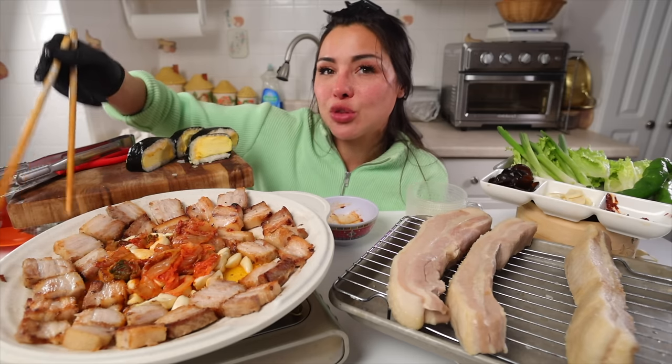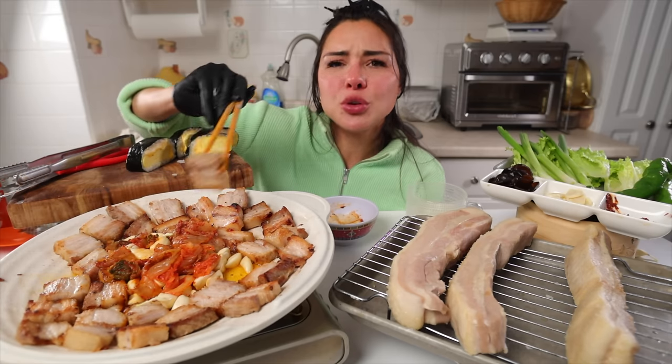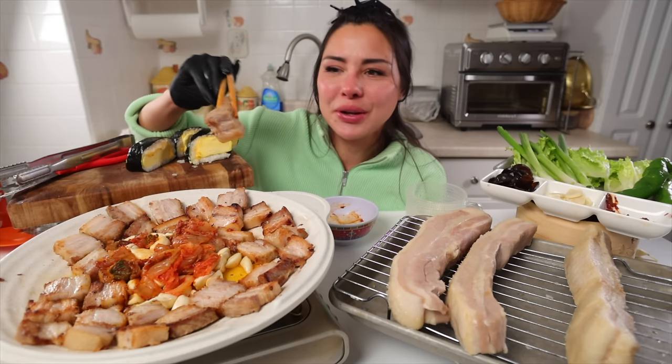Okay, this was the one dry brine, but not put in the oven. Still cooked though. And also boiled. I also boiled this one. I didn't boil that one.